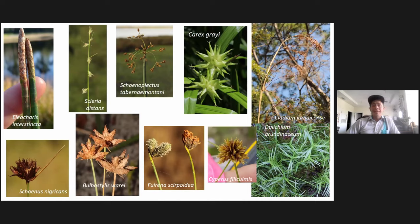Here's just a quick picture. I'm not going to get into these genera today, but it's really important to remember that there's so much diversity in the Cyperaceae, even though they're sort of bound by a few characters. They're different in their own way as well. So we have Schoenoplectus, the round-stemmed sedges. You have species like Bulbostylis warei, which occurs in really dry habitats. Species like Eleocharis interstincta in the top left there.